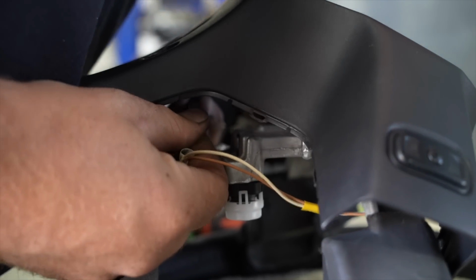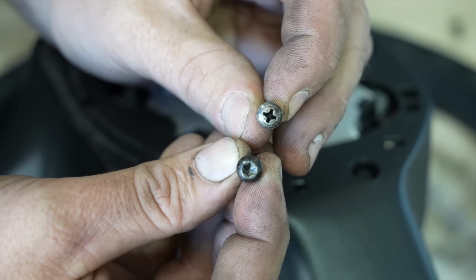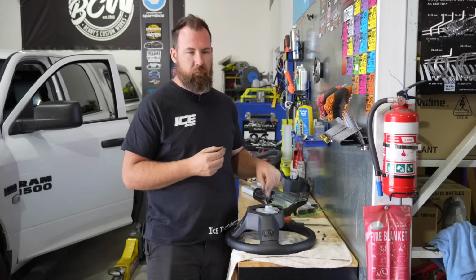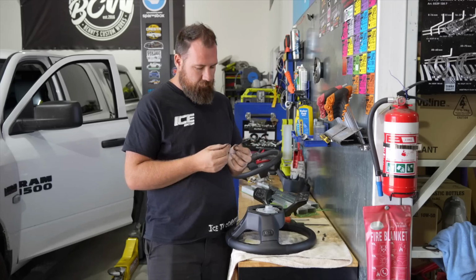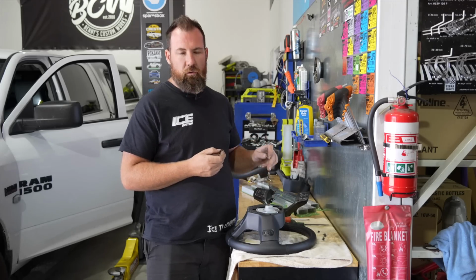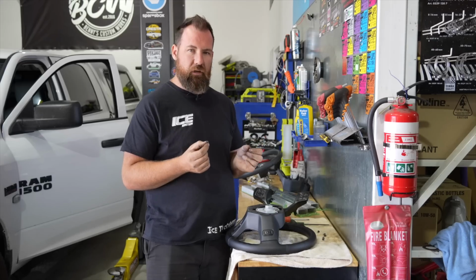This is really hard. I'm making this way harder than it needs to be. It's also worth mentioning, when you pull your Ram steering wheel apart, there's actually 2 different screws in it. There's a T25 screw, which goes into the aluminium of the steering wheel, and then there's the Phillips head, which goes between the plastic only. So make sure you don't mess those up, because you'll probably either strip the thread out in the plastic or damage the aluminium, which either of those aren't easily repairable. So keep in mind where these screws came from when you pull it apart.